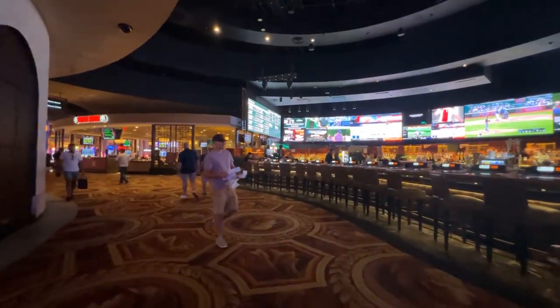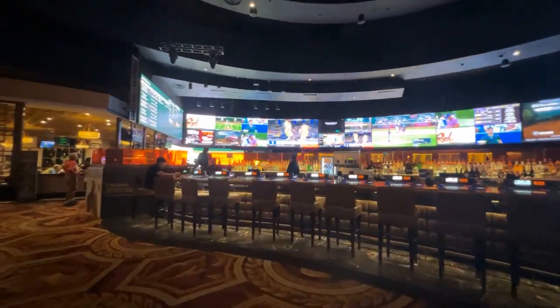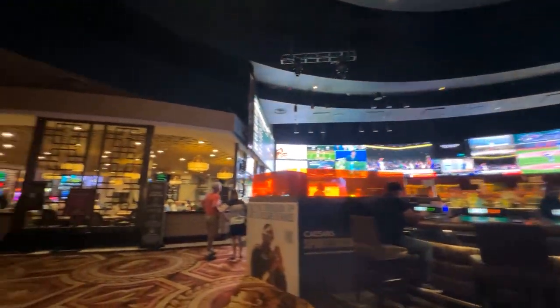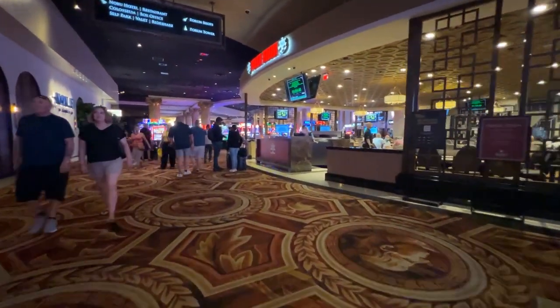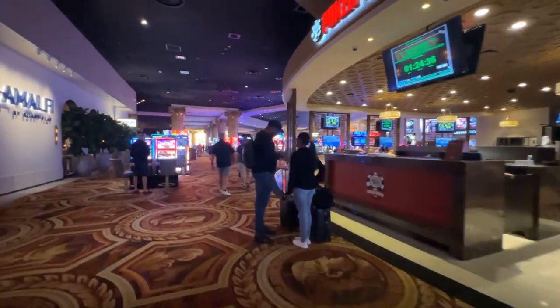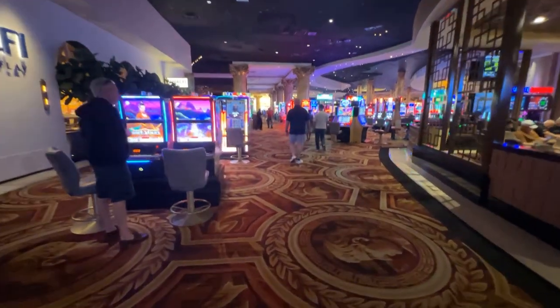The sportsbook at Caesar's Palace is considered a favorite of the locals and was even voted best sportsbook in Vegas for multiple years. The poker room has been recently relocated in between the Coliseum and the sportsbook and boasts 4,500 square feet of card playing action.